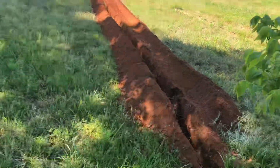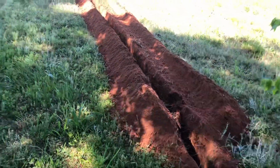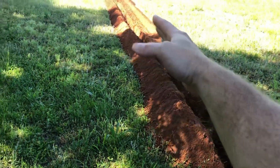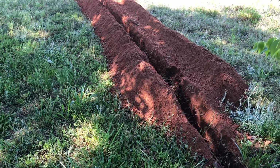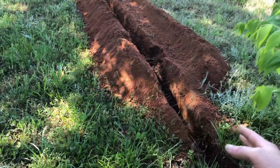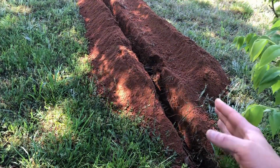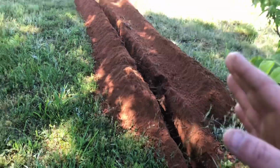And I'm gonna put the wire in the ditch, because if I have any problems, it'll be with the water line. So I'm gonna put the wire in one side of the trench, and that's why I'm going real deep. And then lay my water line on top of it. That way, if I ever have to dig down to find a bad spot in the water line or something, I won't have to dig through my electrical line.